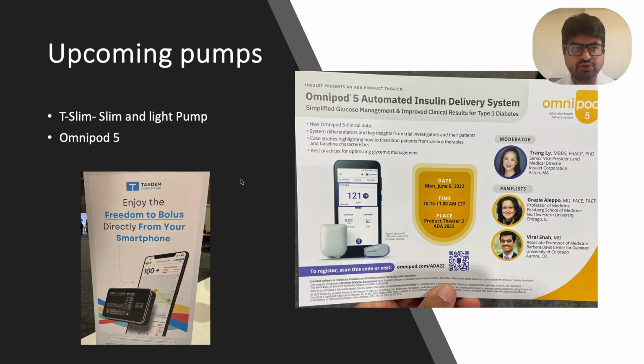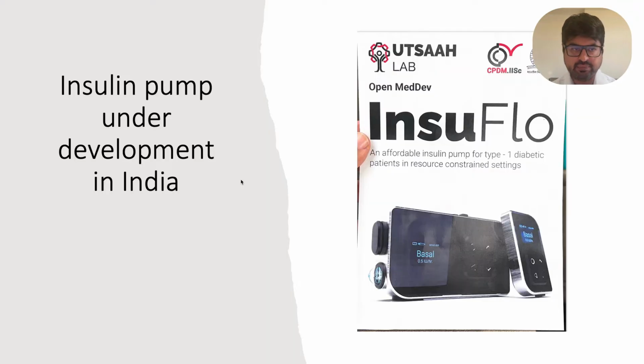Now, coming from pumps, there are other pumps which are available worldwide. You have the Omnipod 5, which is an automated insulin delivery system. This is not available in India as yet. The advantage of Omnipod is that you can have two different segments. So one, you have a pod, and second, you have a controller, and it's a wireless system, so you don't require any kind of tubing. And similarly, you have a T-Slim pump, which is a slim and light pump, which is also similar to that. It doesn't require a tubing. So these are some newer pumps. They're not available in India as yet, but they're available worldwide.